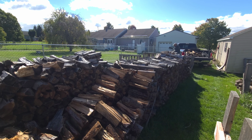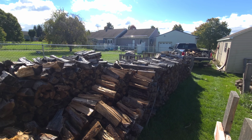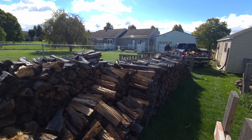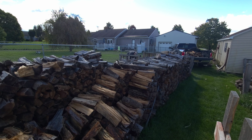I forgot there's a little over here that I wanted to throw in as well. It's not really bundle grade. Good, well-seasoned red oak, though.